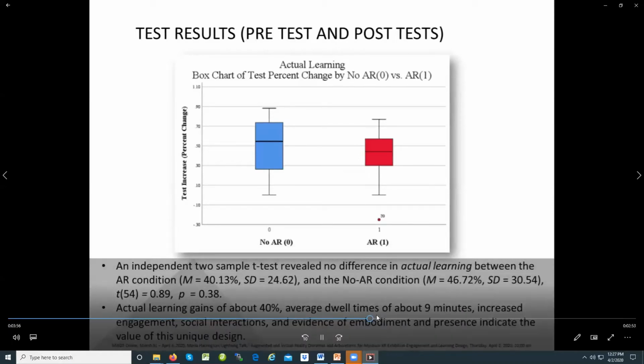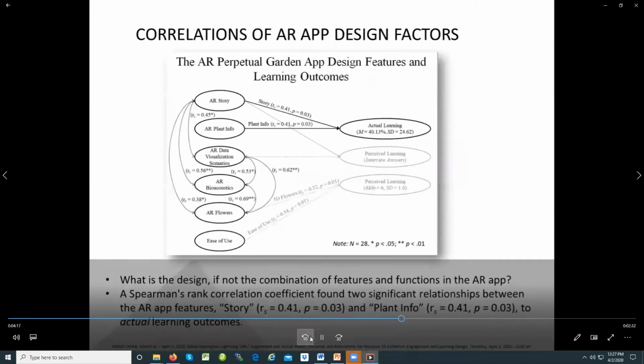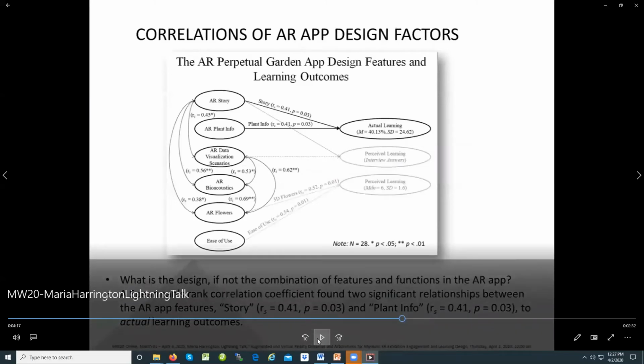So what we did was we ran a correlation. Hope I can get to that quickly. There we go. There's the correlation on the different features. And we found only 2 that were significant with the actual learning gains. That would be the access to the story and access to the facts.